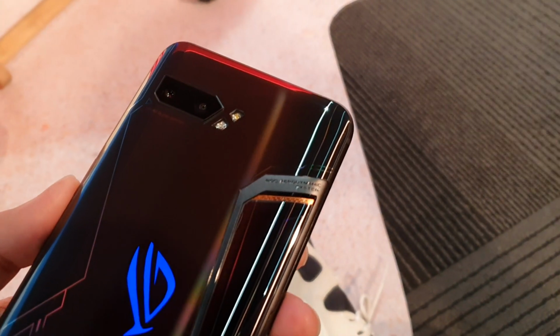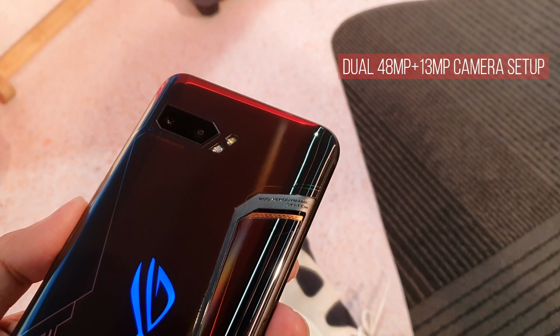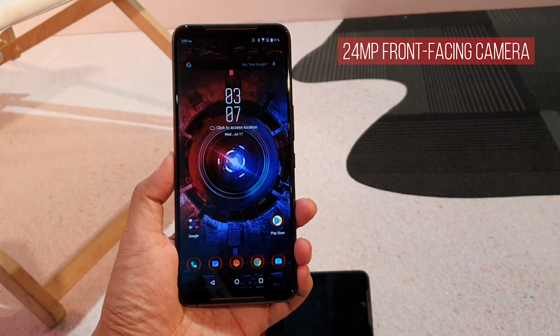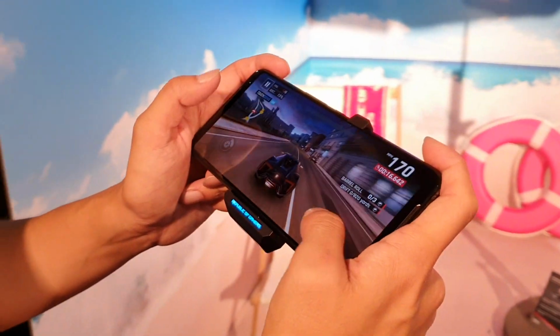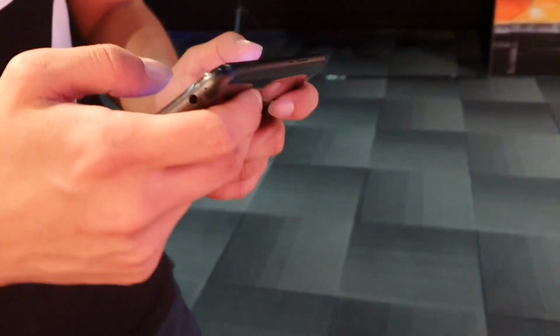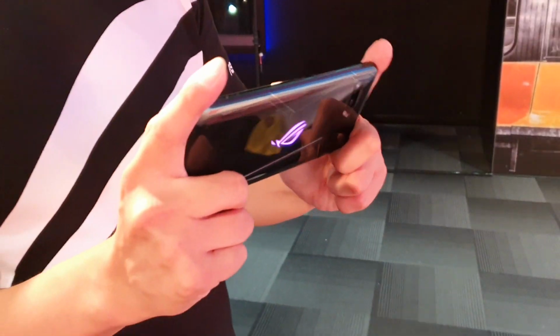On the back, you will find a dual 48MP and 13MP main camera array, while the front camera utilizes a 24MP sensor. The ROG Phone 2 also comes with an improved thermal design and a second-generation Aero active attachment to keep the phone cool. The air triggers have also been improved with reduced latency and better haptics.